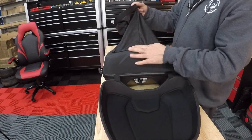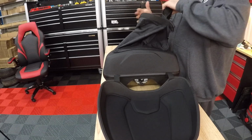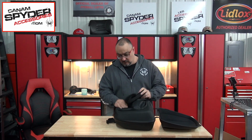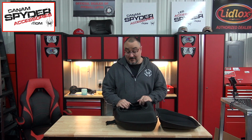All right, so we got a bag that's around it. These don't come off, so I guess this is probably to seal everything in, make it waterproof probably. So what can we fit in there? Not a full-size helmet. Maybe one of those half helmets would probably fit in there, but if you fit that in, you got borderline room for your lunch.